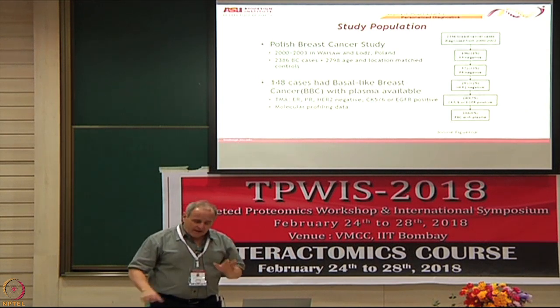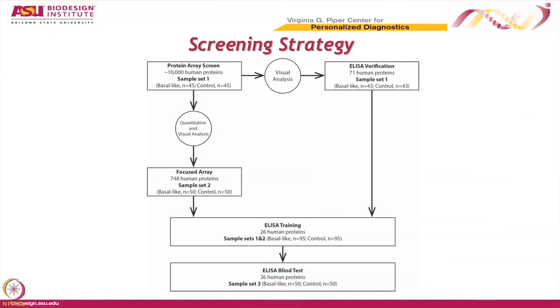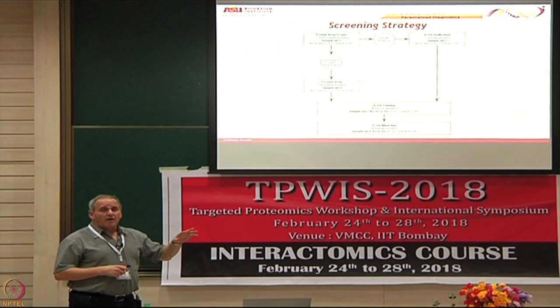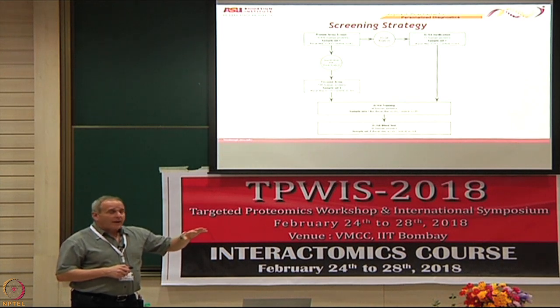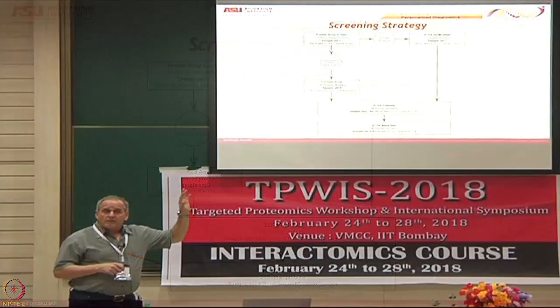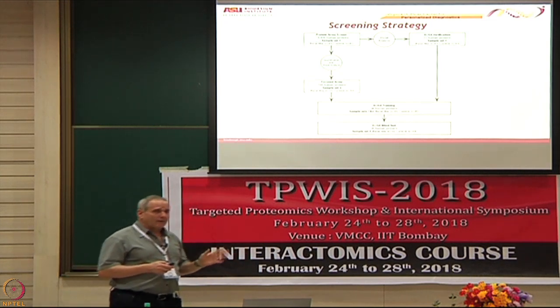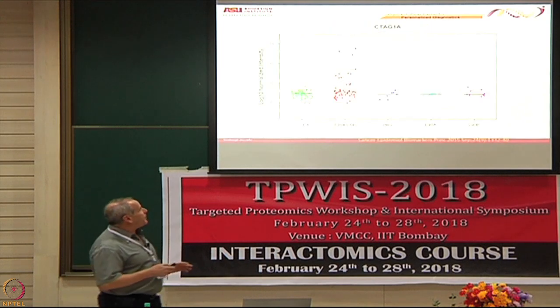Okay, so I won't go through the details of the study design here, but I will point out that we did very much the same that we did last time. So we had this sort of multi-phase study where we did two stages of discovery and then verification, and then did a third level of validation where we tested a set of 26 proteins on a sample set that had never been seen before, a completely independent sample set, and we did that blinded. And it turned out that we did not get a lot of markers that held up all the way through, but we did get a couple.